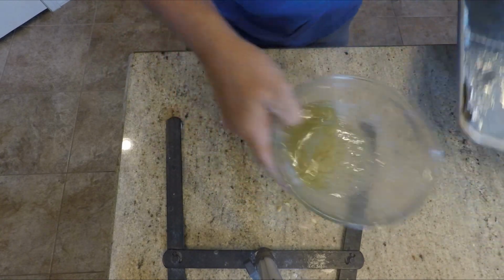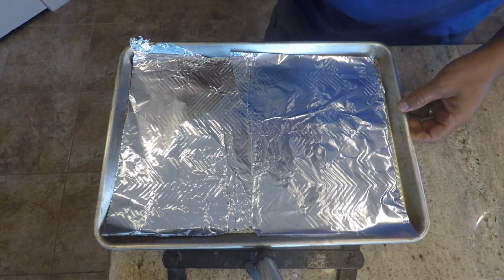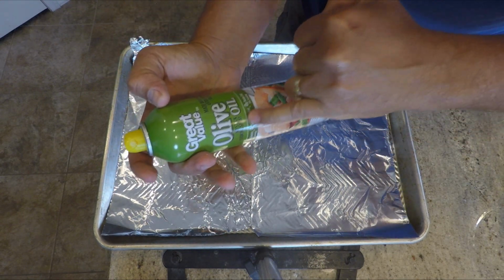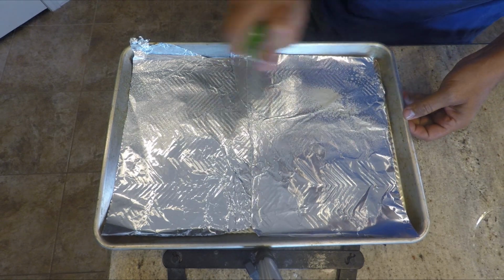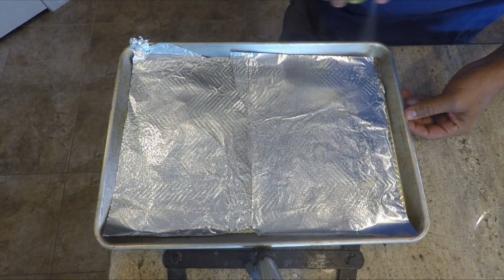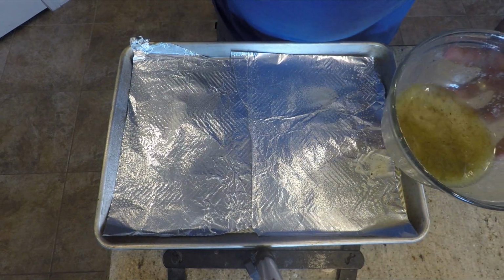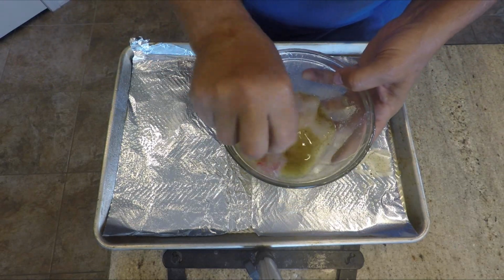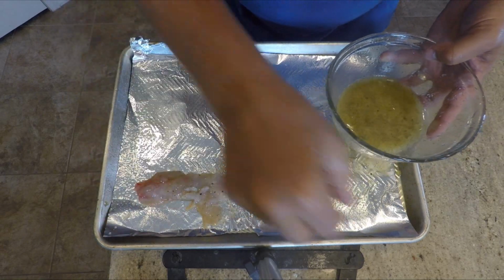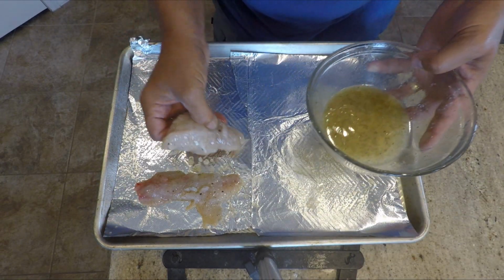All right, now on the cooking pan, what we want to do is we want to go ahead and put olive oil on it. Now, I fortunately have spray olive oil. Now, if you don't have spray olive oil, just use regular olive oil. But since I have it, I'm going to take advantage of it. Take the fillets and then just dip it into the butter sauce and lay it on to the pan here.